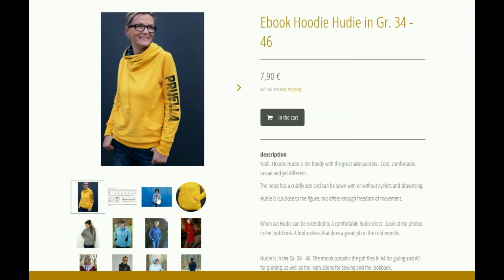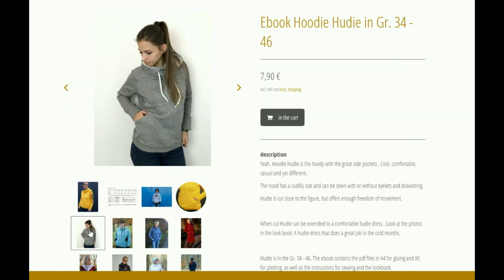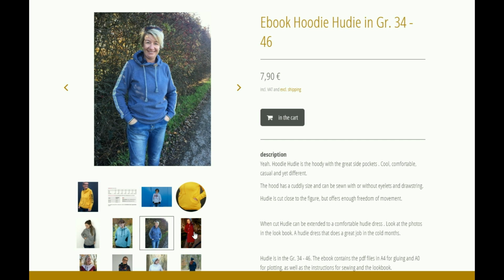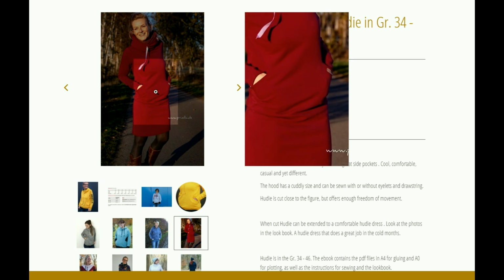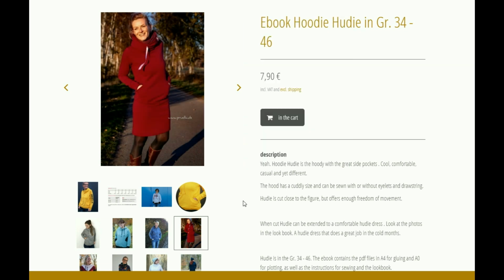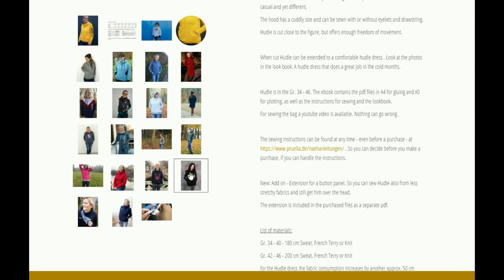So there's a hoodie. Here's some other options. Someone's put a transfer, whatever. I like that. So it's a hoodie, or it has a different neck option. That's one that she's made herself into a sweater dress, which looks really nice. It's supposed to be quite a close fitting hoodie, which I quite like as a style choice.